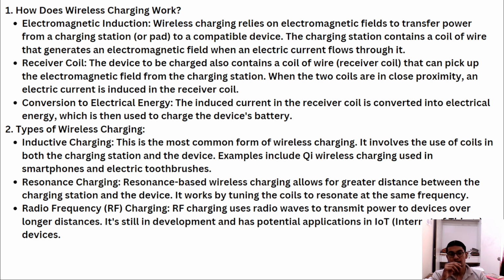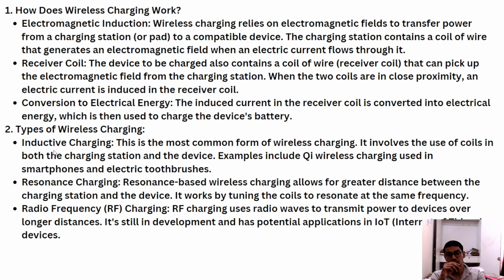Resonance charging. Resonance-based charging allows greater distance between the charging station and devices, and works by tuning the coils to resonate at the same frequency. Even it can charge from a long distance. Wow. Radio frequency charging. Radio charging uses radio waves to transmit power to devices over long distances. It is still in development and has potential applications in IoT, Internet of Things devices.